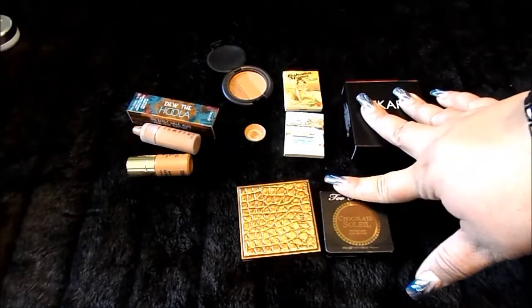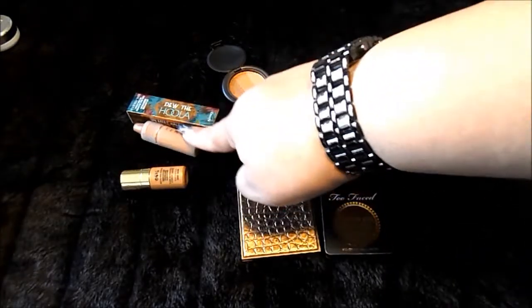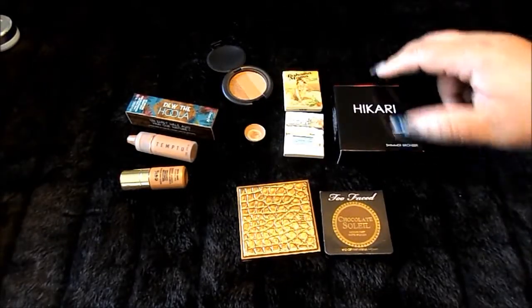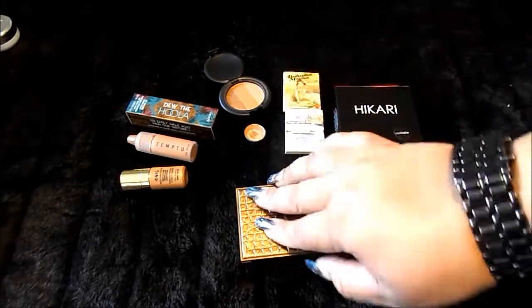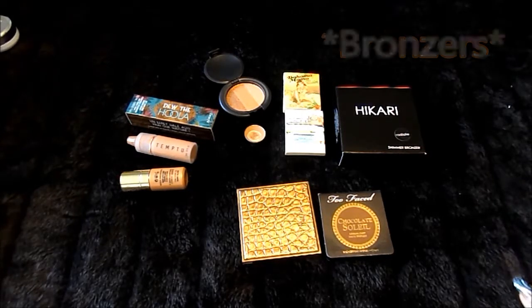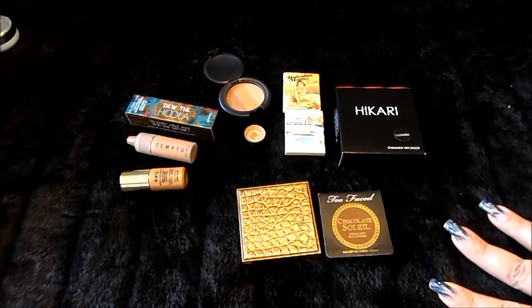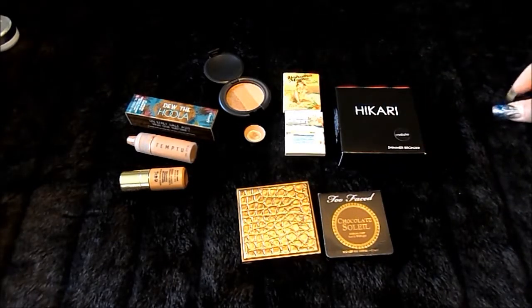These are the bronzers I own. I have 3 liquid, 1 Bare Minerals, a Tempchu, and 1 by Benefit. And then I have 7 powder bronzers. Beauty Basics, Elizabeth Mott, 2 from the Balm, Tarte, Too Faced, and Hikari. In January, I had 3 liquid bronzers and 7 powder bronzers. So those numbers haven't changed. Even though I know I used up a bronzer, I received, I think, Bahama Mama from Ipsy recently.